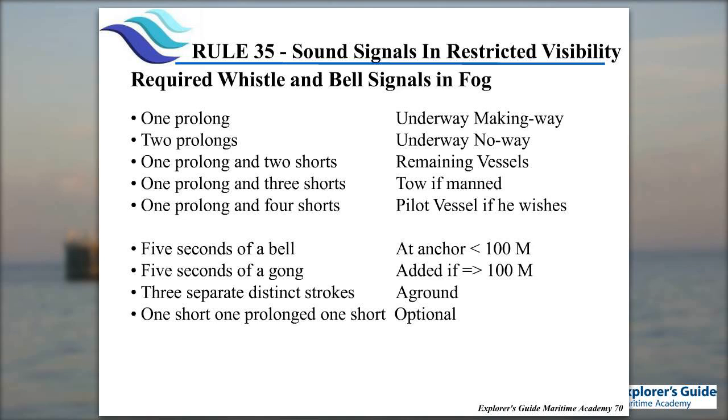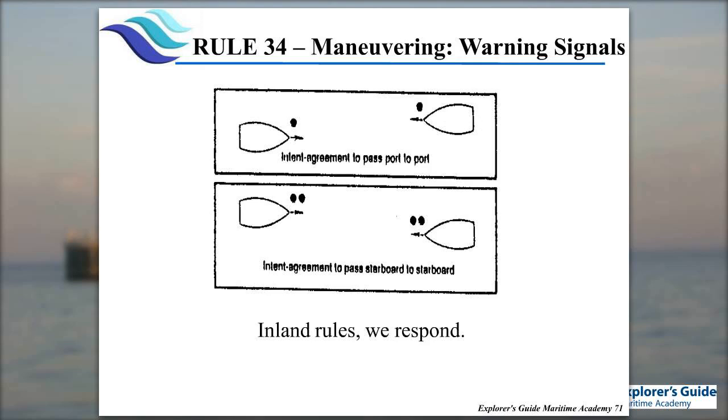At anchor, it must begin with a bell. So if I can see it's a short, if I can't see it's a prolong, and if I'm not underway, anchor, moored, or aground, it starts with a bell. 5 seconds of a bell, less than 100 meters. Bell and a gong, equal to or greater than 100 meters. Aground, 3 distinct hits of the bell, before and after ringing the bell. And finally, the short, prolonged, short for the optional signal. Those are sounds. Again, if you break them down that way, it makes sense.